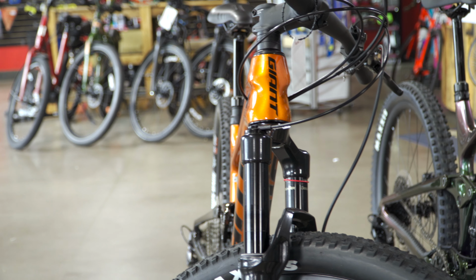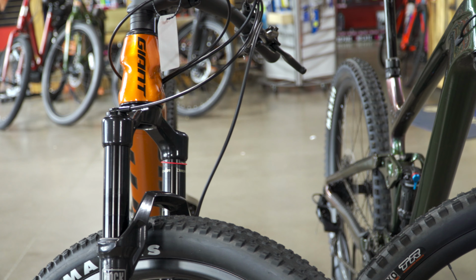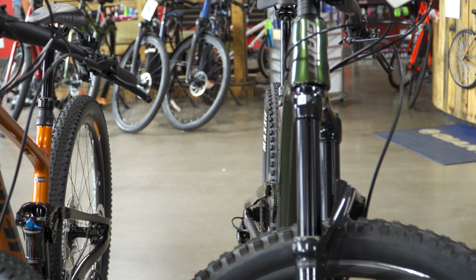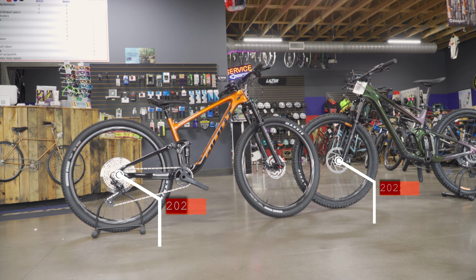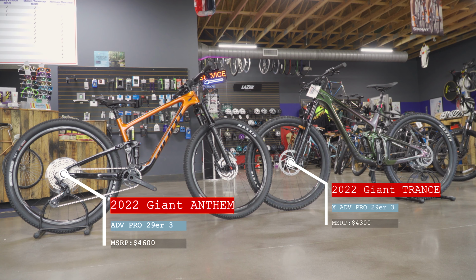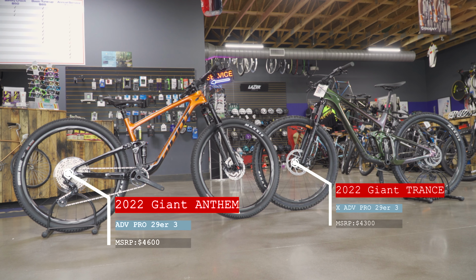So today we are going to be taking a look at the Anthem Advanced Pro 29.3 and the Trance X Advanced Pro 29.3. There's about $300 between the two bicycles. The Anthem is about $4,600 in the US, and the Trance X is $4,300. Yeah, it's not really the focus of this video. The video is more or less which style of bike you would like to choose.